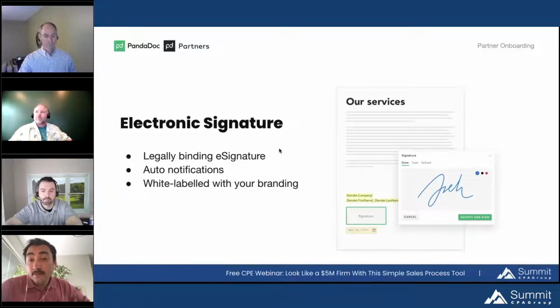Like you guys just heard, electronic signature is something that we provide in PandaDoc. So if you're not taking advantage of electronic signature yet, there's a lot of benefit to doing that. It's a legally binding electronic signature. This allows the customer to easily sign that document from any device that they're sent, as opposed to printing it and signing it and scanning it back to you.